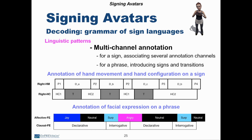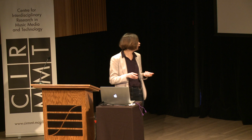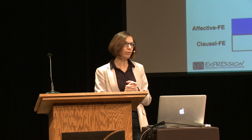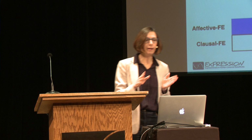For the facial expression, we can decompose it into two subcomponents. For instance, with the affective facial expression, here we see joy, neutral, surprise, angry, neutral, surprise, etc. We can annotate this on the whole phrase. And also on the clausal track, we can have declarative, negative, interrogative, etc. If we gather all these different tracks, we can have some kind of phonetic schemata for the signs, as described by linguists such as Johnson. For a whole phrase, you can have different kinds of decompositions, with the sequences of signs and transitions between the signs.